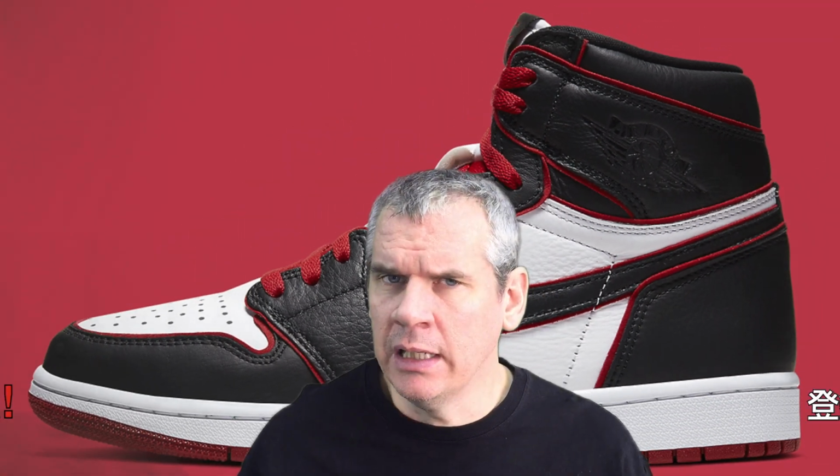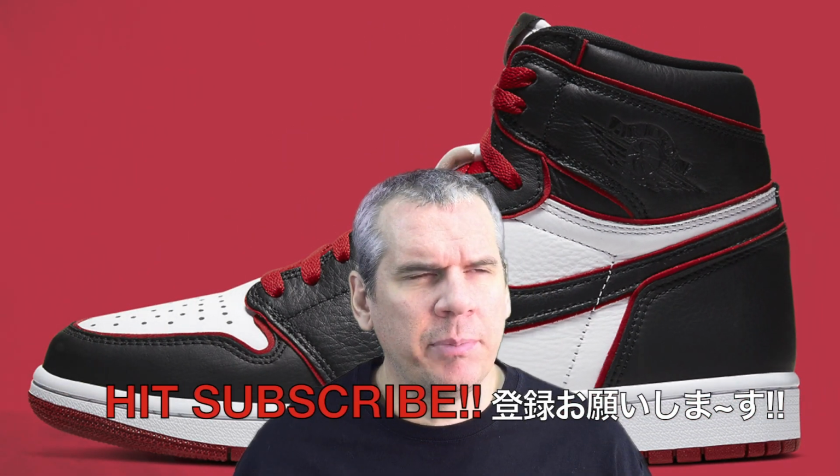Now in total, even though I like this colorway, even though I like the balance of the colors on this, in total for me there's just a little too much piping. So hopefully I've got a lateral view of the sneaker here, and you're getting a sort of experience of the toe box piping, the midfoot piping, and the ankle and heel piping. And I think there's just a little bit too much.